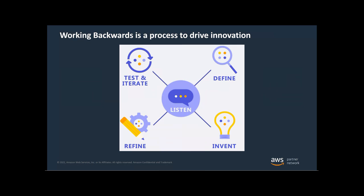So there are really 5 stages to the mechanism of working backwards. I think a lot of times people think of the PRFAQ as working backwards, but the PRFAQ is one of the artifacts that comes out of this process. So, it's important to understand the nature of each of these stages, but it begins with listening and validating that your understanding of the customer experience is accurate. Then you move on to defining a problem statement and actually designing and inventing your solution.